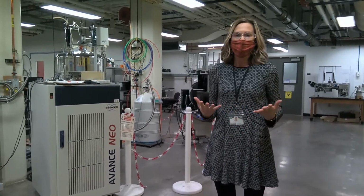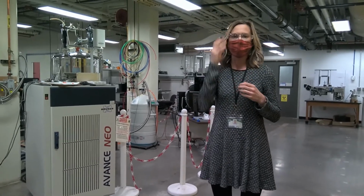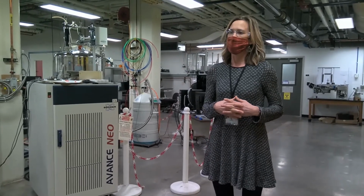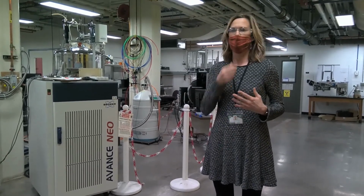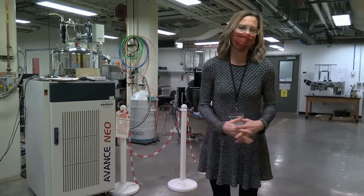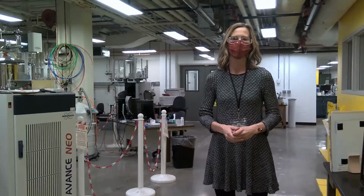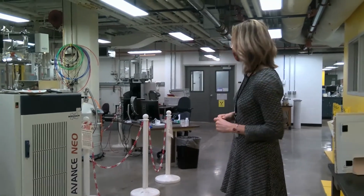We offer analytical services, high-end equipment, expert guidance, as well as research training to CSU students and researchers, as well as outside of CSU. So if you need to know the chemical structure or the molecular composition or the surface properties of any of your synthetic, biological, or environmental samples or materials, chances are you can probably measure it and analyze it here in the ARC. Well, let me take you on a little tour through some of our laboratories.